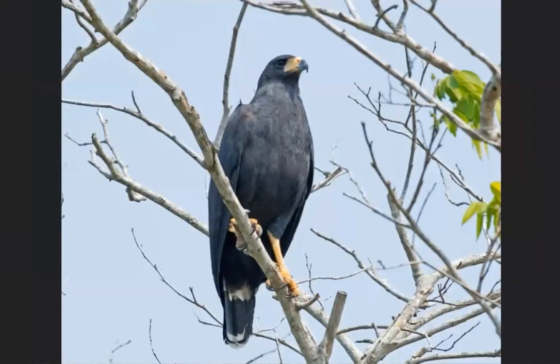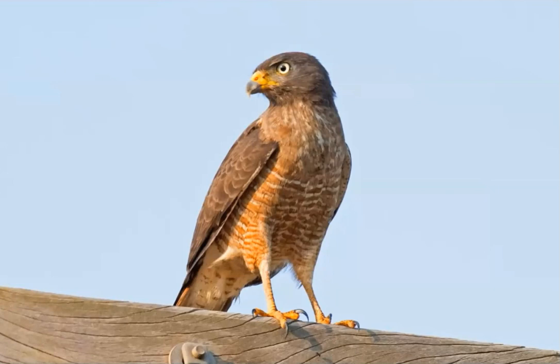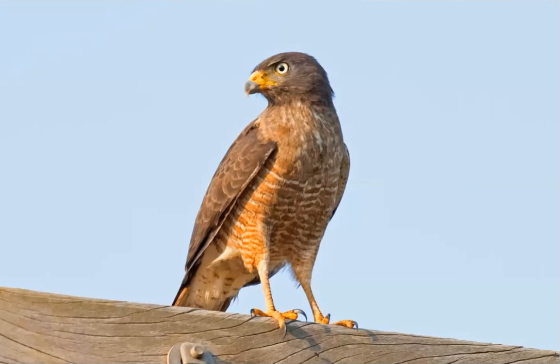This is a great black hawk. South America has a lot of hawks, you've worked that out by now. The closest comparison to this guy would be a pale chanting goshawk. Very long legs, and he often hunts on the ground. He'll walk around, scratching through bush, looking for prey. This is a roadside hawk. It's kind of a cross between a sparrowhawk and a buzzard.